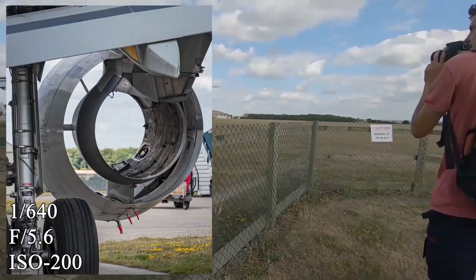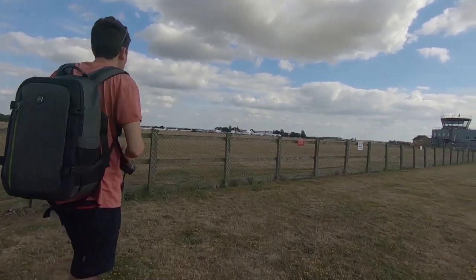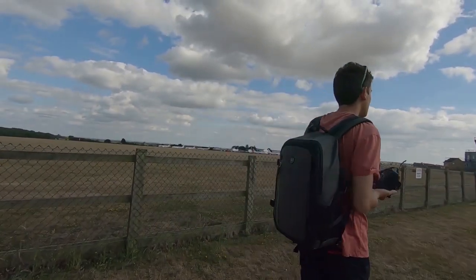These are Air Mauritius. That's come a long way. Yeah. That's what she said.